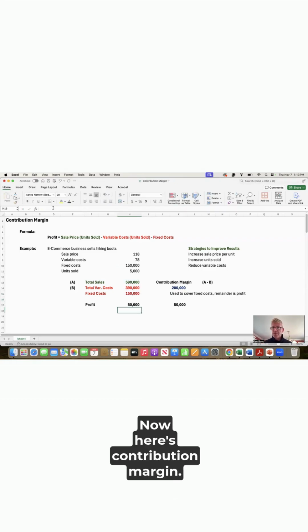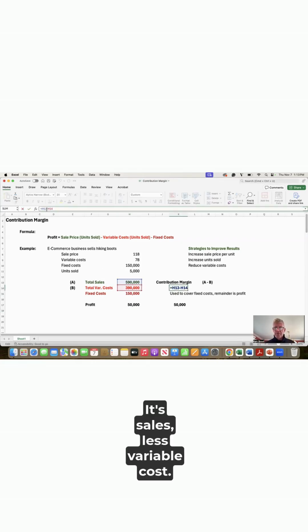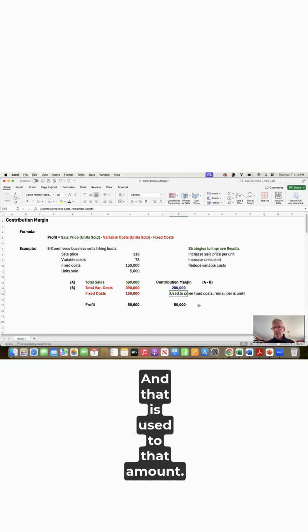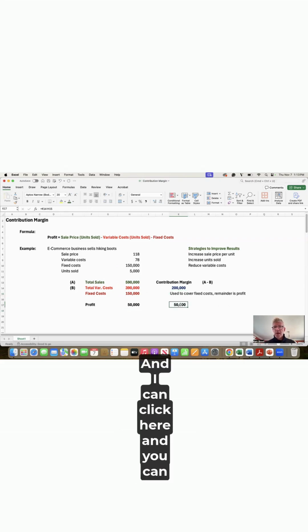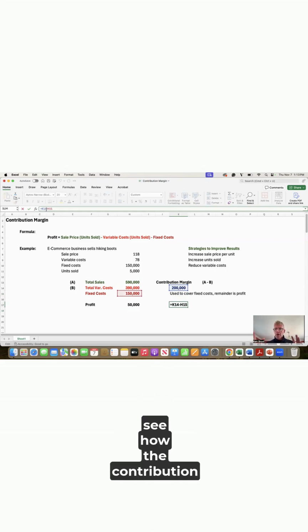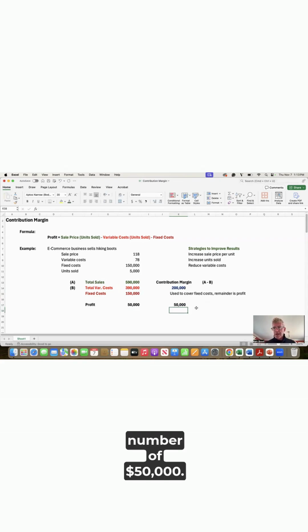Now, here's contribution margin. It's sales less variable cost, and that amount, $200,000, is used to cover fixed costs, 150,000. The remainder is profit. And I can click here, and you can see how the contribution margin in blue less fixed costs in brown equals the same profit number of $50,000.